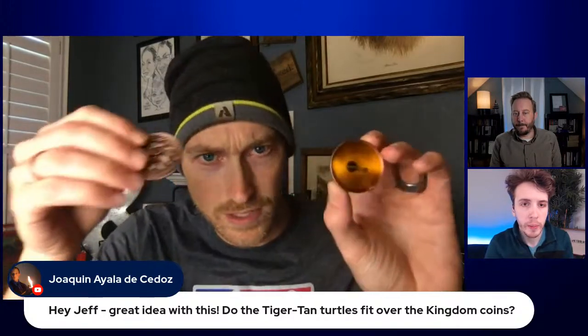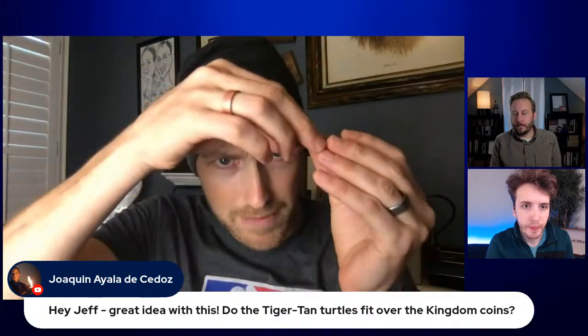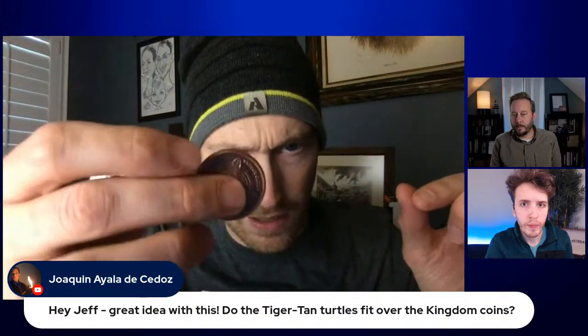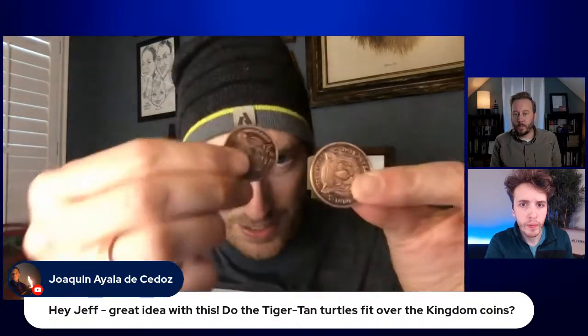So Sure. Here's another question. Do the Tiger Tan shells fit over Kingdom coins? They certainly do. And so that's a good thing to ask about. So I know that my Kingdom coin $half are a little thicker, so they may stick out a little bit. But the idea of these coins, I've got a $half here as well. The $half is going to be double face, that they were to fit over the Tiger Tan shell was for the Tiger Tan coin.